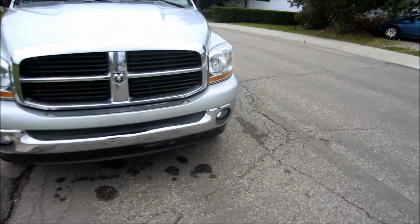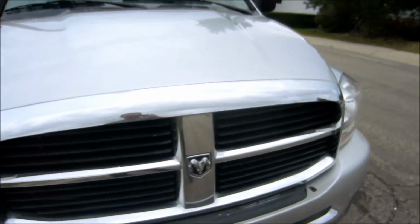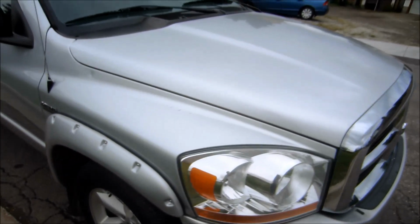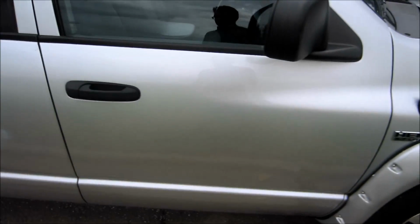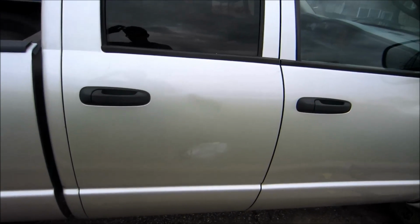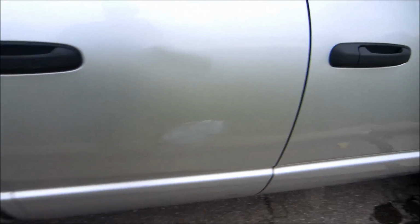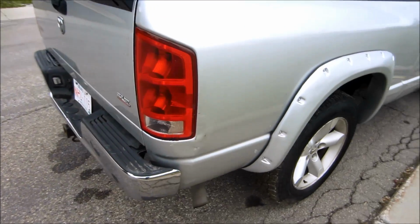Woohoo! This truck has some dents and stuff. A little dent there. Mostly, it was really well taken care of. A little dent there. The last guy who owned this, really cool guy. He really liked this truck, and it's a bloody shame that the motor went. There's a dent here and there, a little bit of paint. I think he would have liked to keep this truck for a long time.